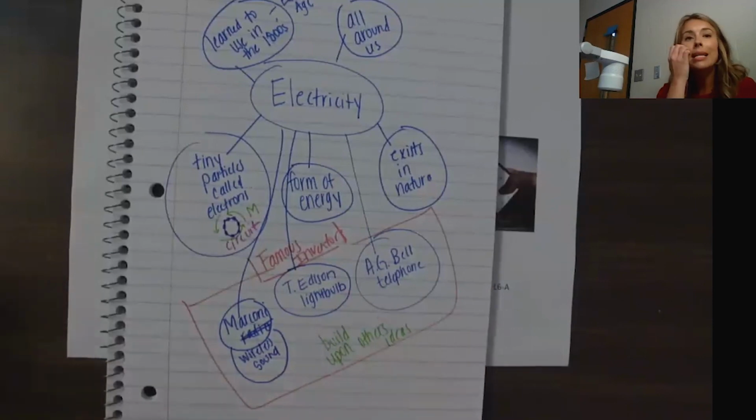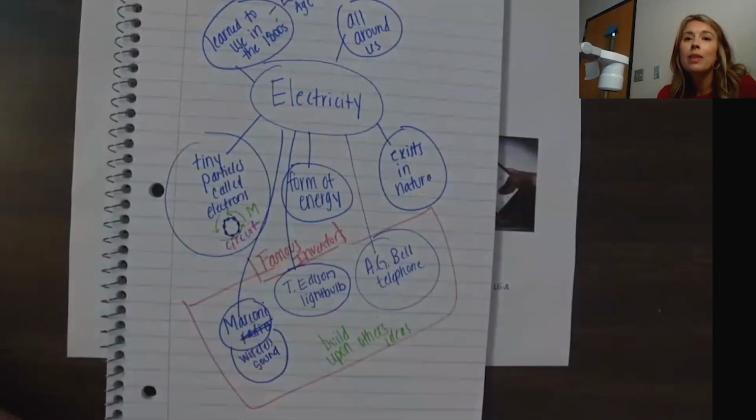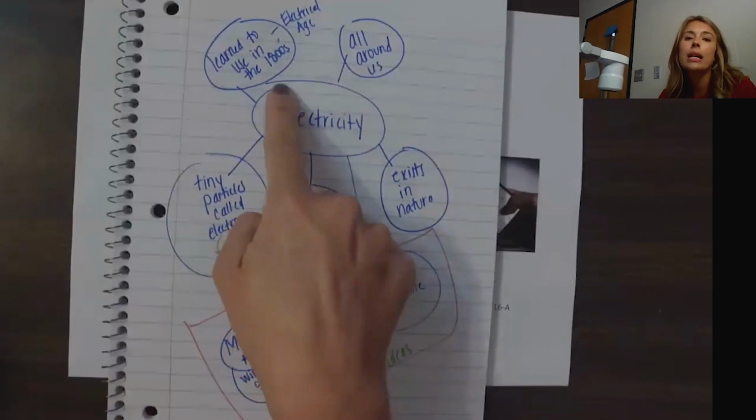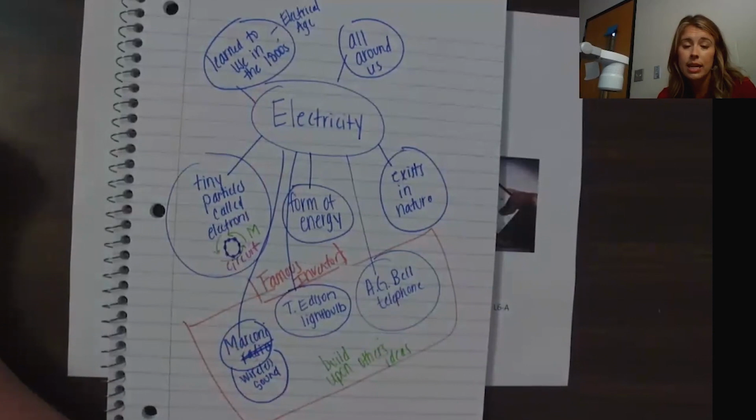I see that my word electricity has a lot of connections. I have information that tells me that electricity is found in nature and it's all around us, even though we really can't see it, right? I see that it's made up of tiny electrons and that the electrons are part of this great thing called a circuit. I see that the time period is the late 1800s and it's called the electrical age. Of course, we have the names of 3 famous inventors that found ways to use electricity to make our lives better. These inventors built upon and improved one another's ideas as time went on. But if I'm honest, I kind of like my drawing the best. I think it's pretty good.